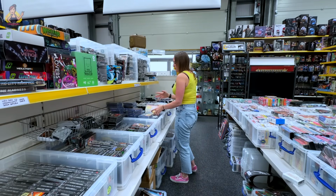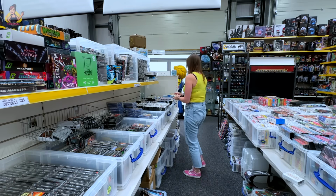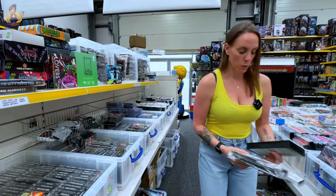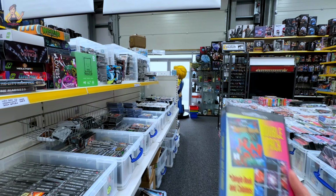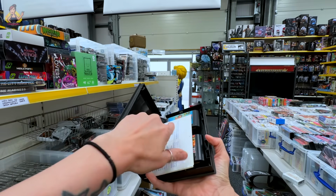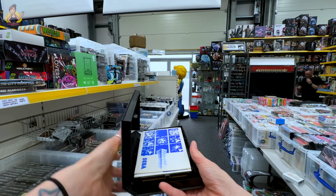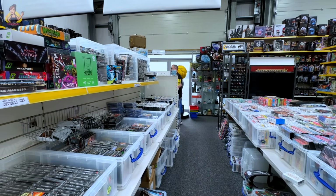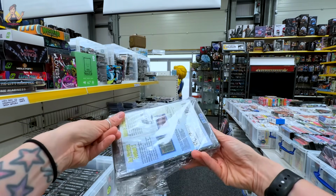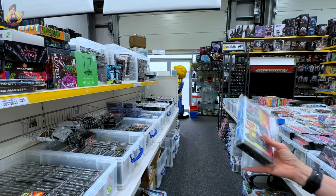A couple of random things that have caught my eye then is this double pack here. He's got another one, in fact, this is another double pack, so check these out. We've got the double pack of Jungle Book and Columns, and if you look inside, how weird is that? I've seen these online, but I haven't seen them in the flesh. And then the second one is this one. We've got Joe Montana Football 3 and Double Clutch on the Sega Mega Drive. They are wicked. They're really cool.